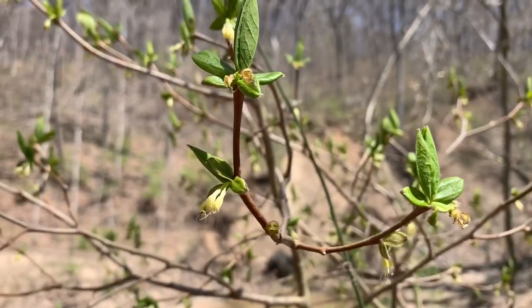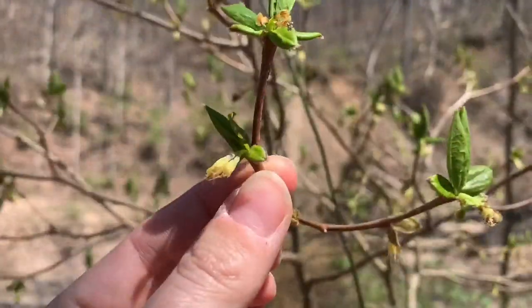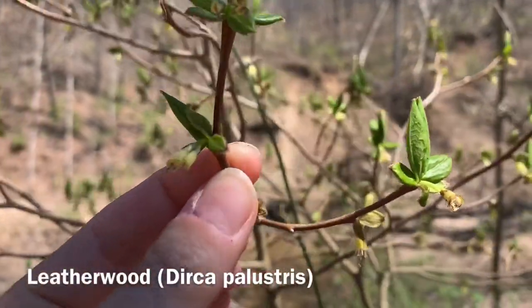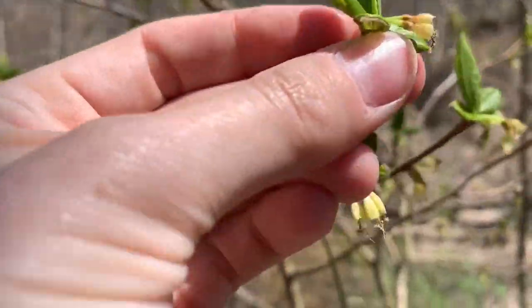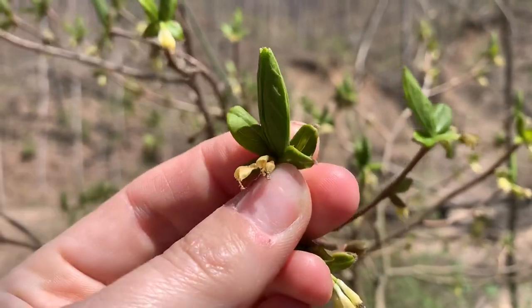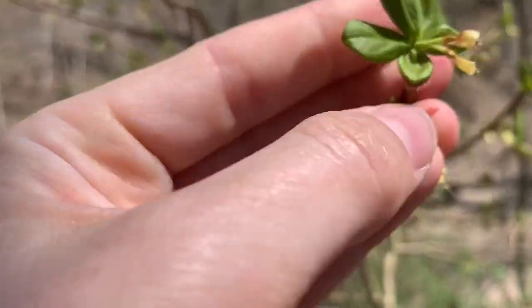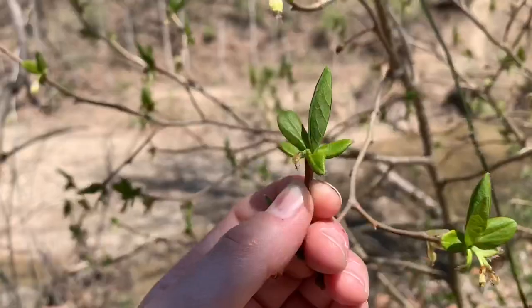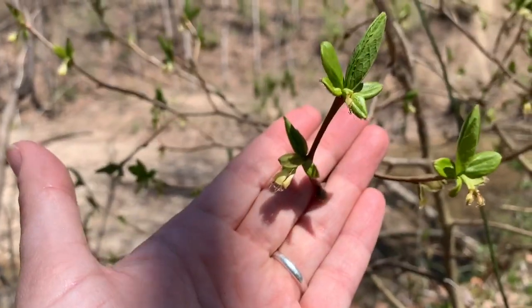So here's a really cool and unusual native shrub. This is Dirca palustris, or leatherwood, and it's got these yellow flowers, I guess they're already past, and rounded leaves. I've never seen it before today. Not sure if birds like to eat the berries, but really nice native shrub.